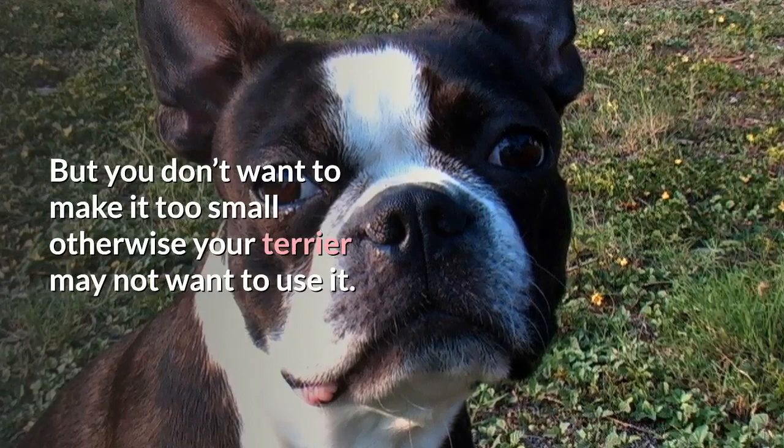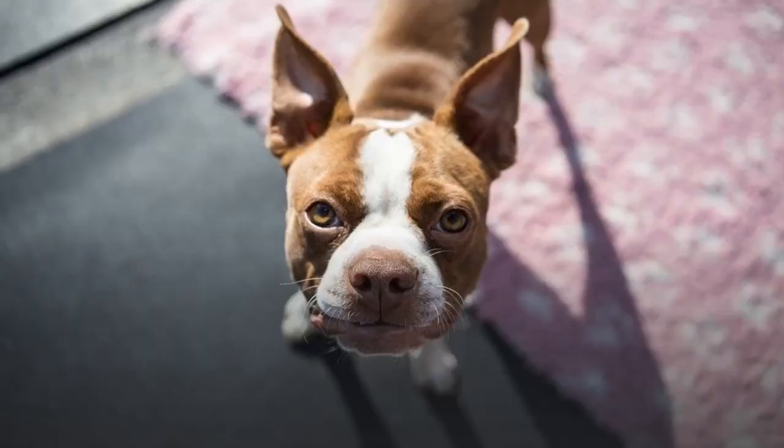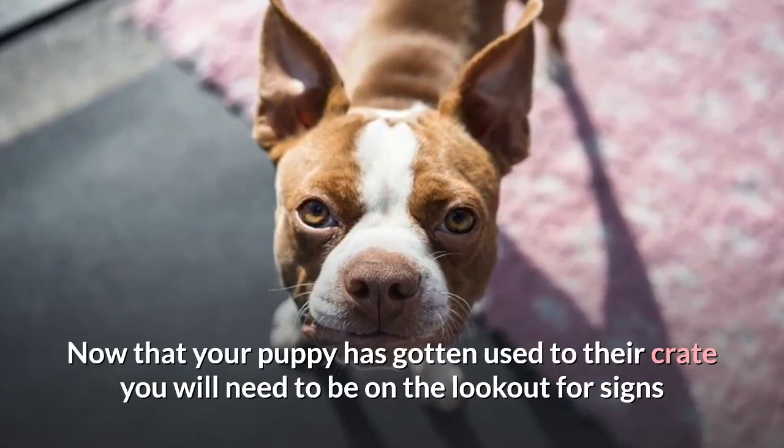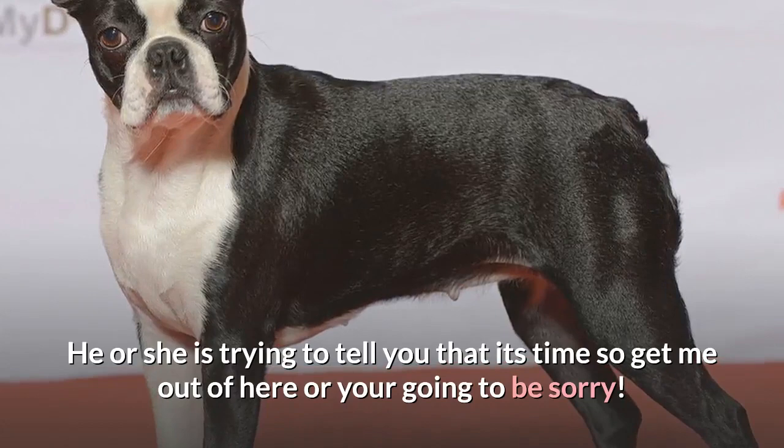Hints that your Boston Terrier needs to go potty and what to do? Now that your puppy has gotten used to their crate, you will need to be on the lookout for signs that they need to go potty. A couple of the signs are the dog whining and scratching. He or she is trying to tell you that it's time, so get me out of here or you're going to be sorry. So you have a couple of options when it comes to this stage of their training.